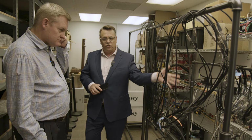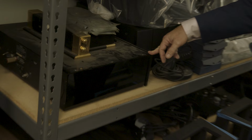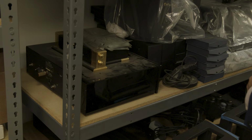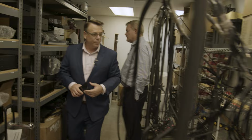Here's some of my older gear. This was my reference digital transport, that's a 4-cell, and that was really the bomb in the 90s. Yeah, I remember reading the reviews. And I had one of their tables. Way above my pay grade back then. I had one of their tables too. So this is just kind of where we break stuff in and store some stuff that we have.